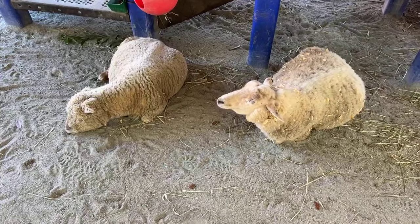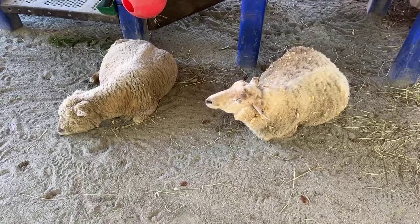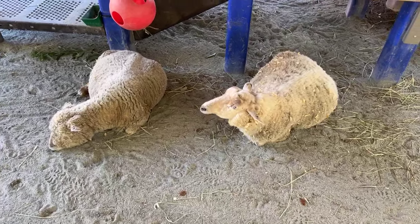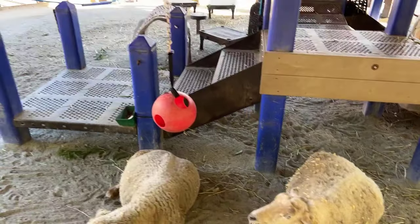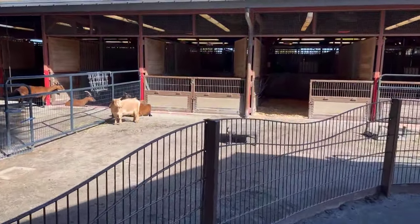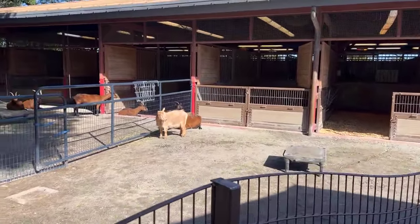Sheep are kind of hanging out. Just doing a little bit of chewing. It's a good thing to do. And we have goats. Goats are also doing some chewing too. I guess that's what animals do.